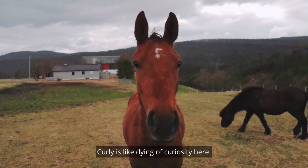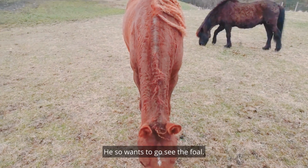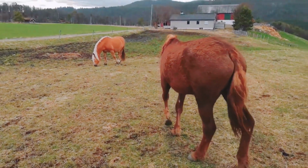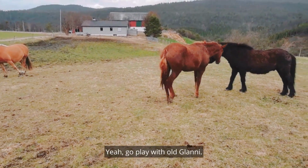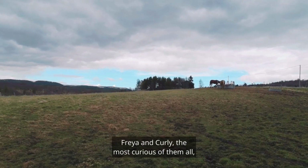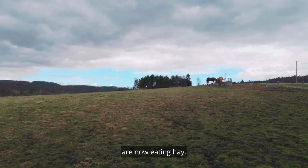Curly is dying of curiosity here. He so wants to go see the foal. I'm like, no. Yeah, go play with old Glanny. Yeah, this is good. Now Freya and Curly, the most curious of them all, are eating hay.